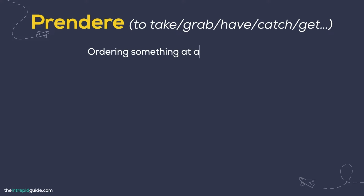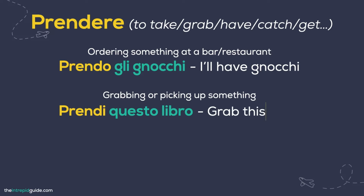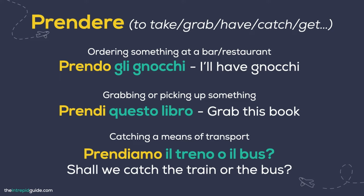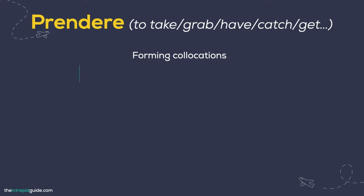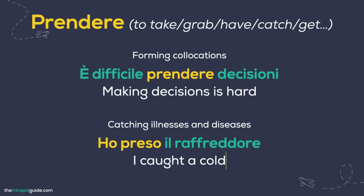When ordering food or something at a bar or restaurant, you might say, Prendo gli gnocchi. I'll have the gnocchi. When grabbing or picking up something, you might say, Prendi questo libro. Grab this book. When catching a means of transport, you might say, Prendiamo il treno o il bus? Shall we catch the train or the bus? When forming collocations, you might say, È difficile prendere decisioni. Making decisions is hard. Or if you catch an illness or disease, you might say, Ho preso il raffreddore. I caught a cold. And so many more examples.